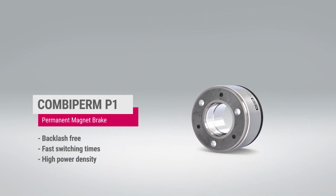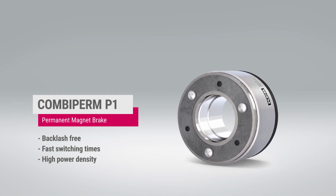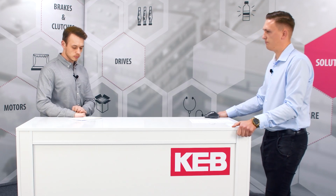If we talk about the combi perm, which is the permanent magnet brake, we have one crucial point which differs from the combi stop, from the spring-applied brake. It has the property of being backlash free. So with the combi stop we are not backlash free. And one additional point is that the combi perm can be disengaged residual torque free. That's also a big advantage over the combi stop.